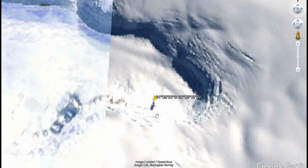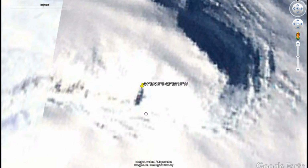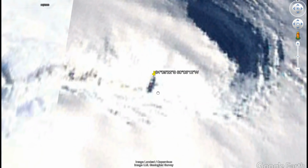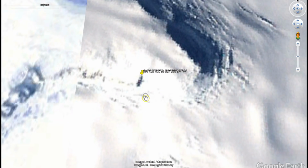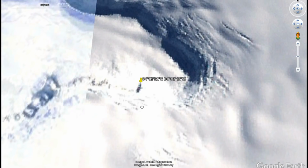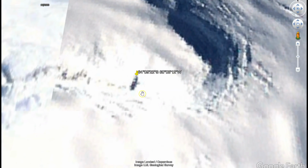Let's bring in a little zoom. This is the object that I'm talking about. As you can see, the coordinates are right here. We're looking at it, and we can see some kind of an anomaly, something out of place. It almost seems to me like a ship has landed in the middle of this little crater in the Antarctic. But what's really weird, it has these strange colors. We have a little bit of orange hue, a little bit of green here. Let's bring it up a little closer.